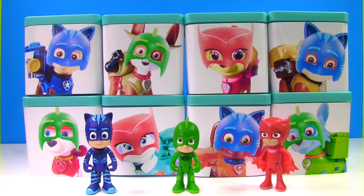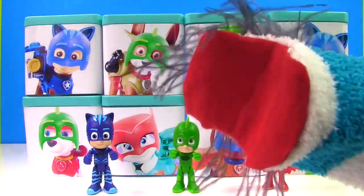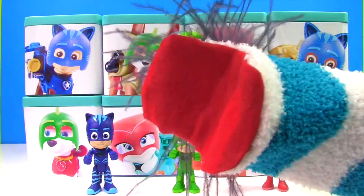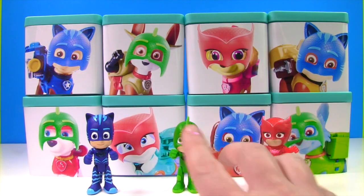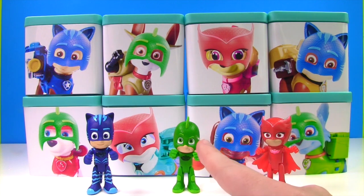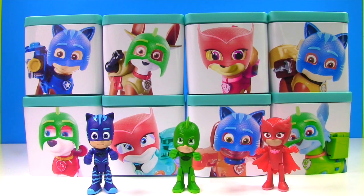We now have the Paw Patrol masks. Oh, this is going to be so awesome. Let's get this Paw Patrol mask party started. Yeah. Hi, everyone. Welcome to the Fizzy Toy Show and welcome to our big Paw Patrol mask show. These toy surprise boxes are full of toys, maybe some candy, and maybe even some slime. Let's get started with Chase Boy.